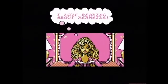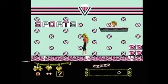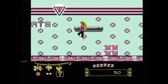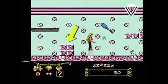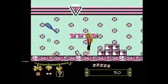Okay, so Barbie loves reading about mermaids. Okay, she's getting sleepy. So see, I can't think of much to say about this. Okay, so the game starts. Alright, she jumps pretty damn slow. There's a bunch of bees, there's a ball with a tennis racket, there's a little dog.